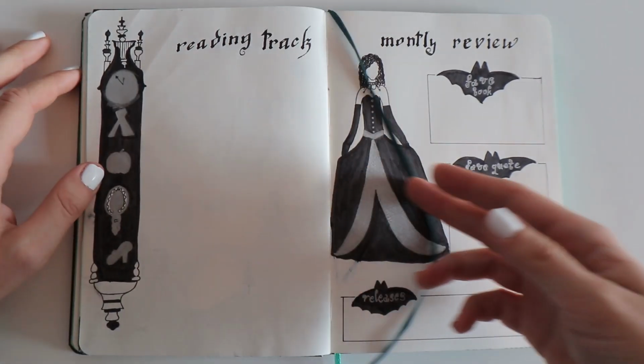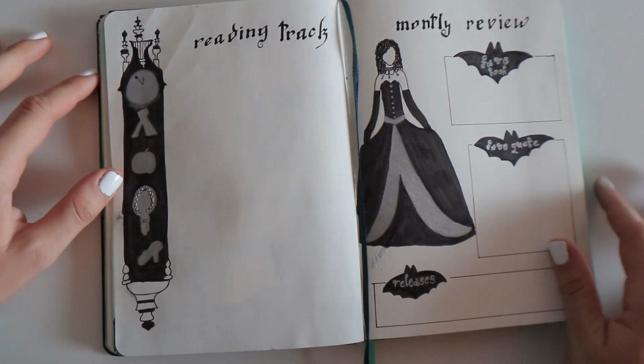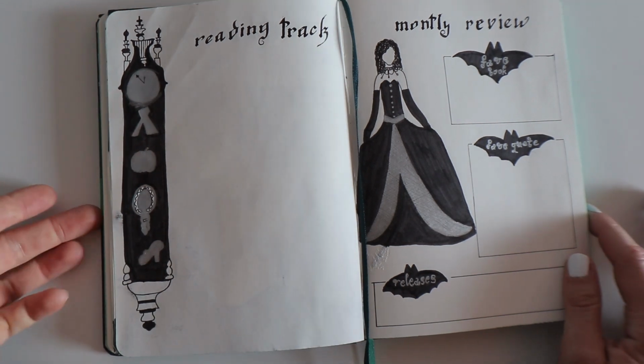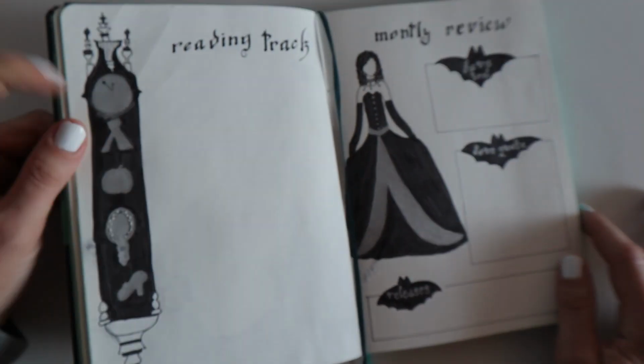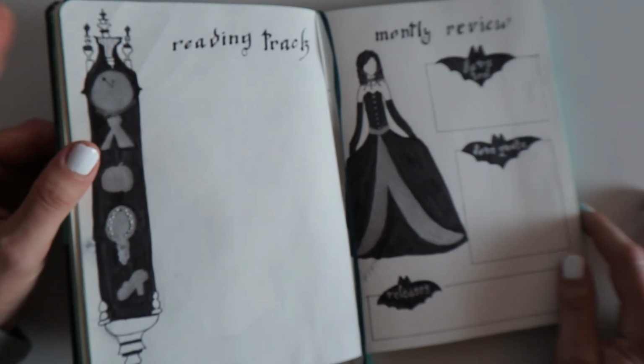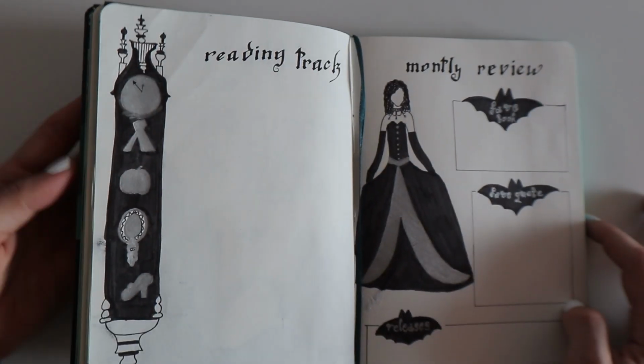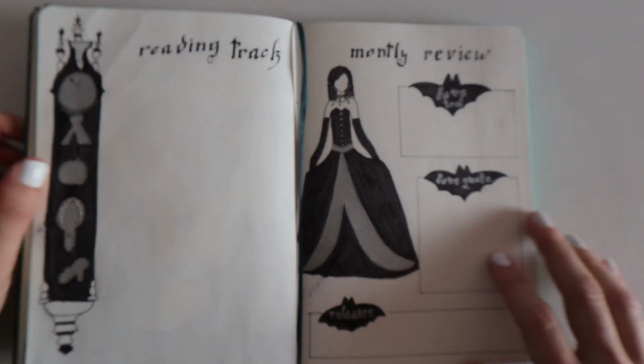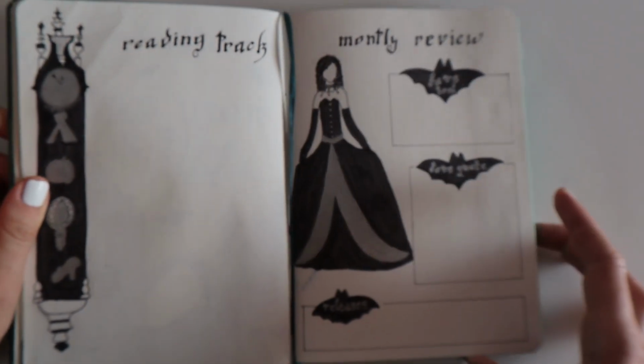And then onto the last couple of pages, here they are. Here I tried to go over the silver with a black pen, and as you can see, it really didn't cover it. It actually kind of smudged the silver underneath instead. So yeah, that was not a good idea. And then lastly, we just have the princess and the review page.